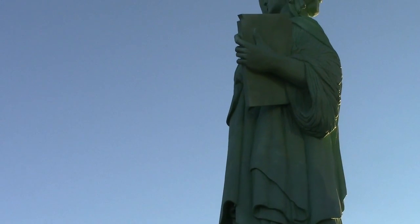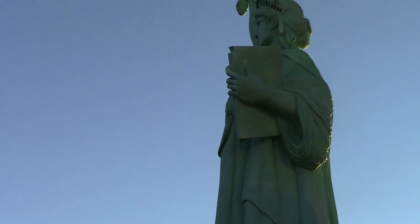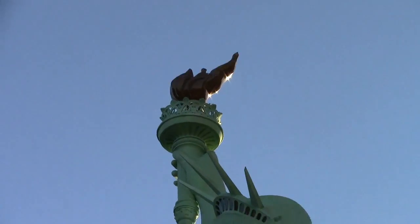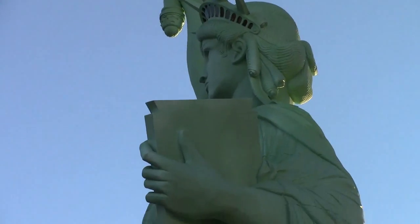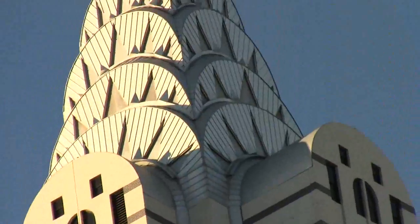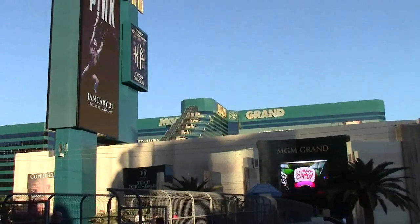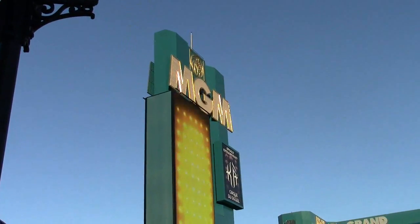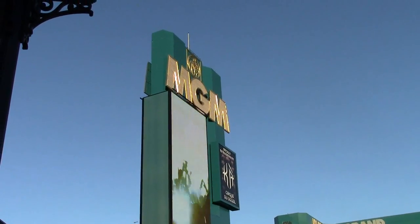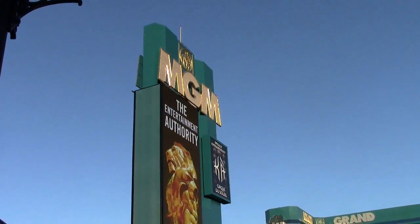Now to test this Kia for reliability and durability, I drove all the way from Arizona to New York. There's a picture of the Statue of Liberty to prove it. And here's a picture of the Empire State Building in all its glory. And a picture of the MGM Grand. Oops, I'm busted. Okay, I'm really not in New York, I'm in Las Vegas, but hey, it's business. I don't drink or gamble anymore, so it's okay.